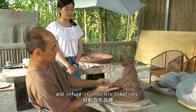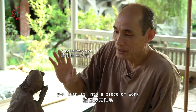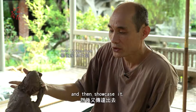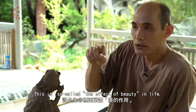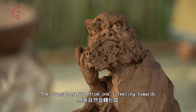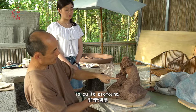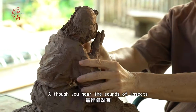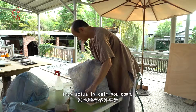The transformation from one's feeling towards nature to the creation of beauty is quite profound. Although you hear the sounds of insects and chirps of birds here, they actually calm you down.